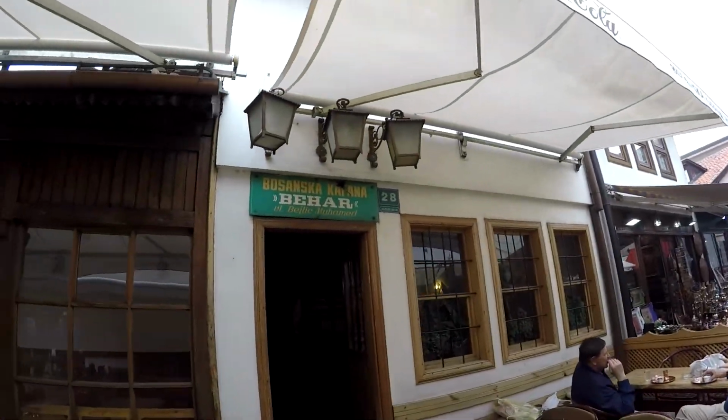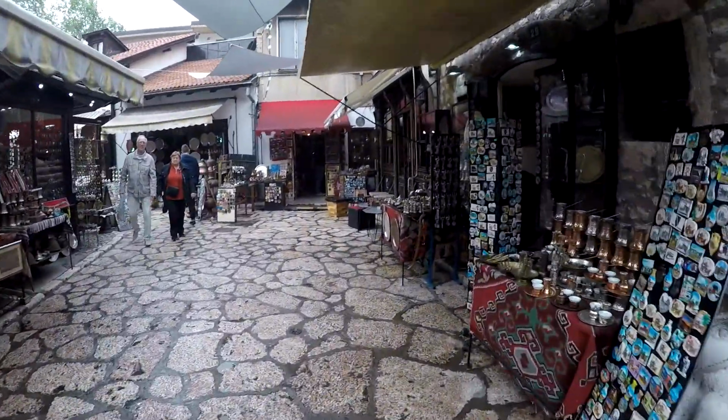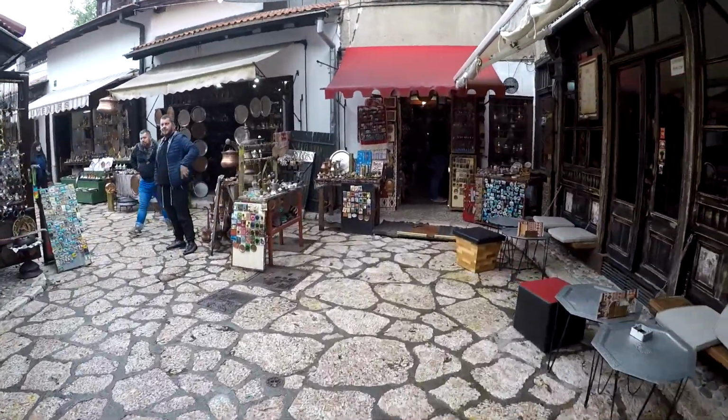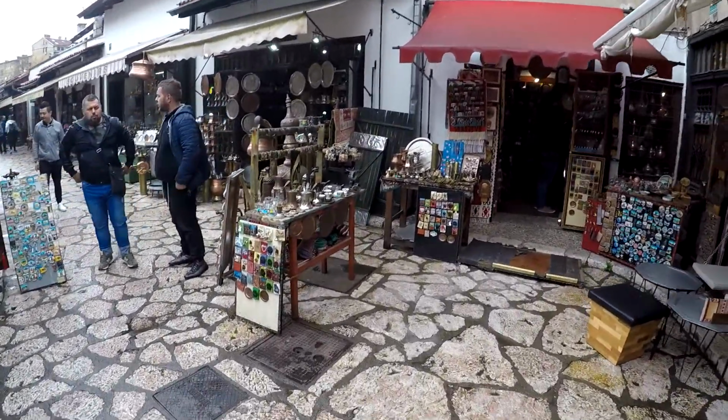Oh, come down here onto the Kazanjiluk. This is the Coppersmith Street. Kind of reminds me of walking down in Mostar. Really cool.